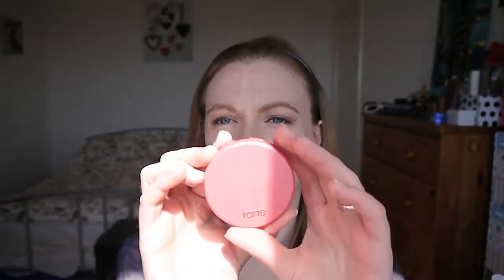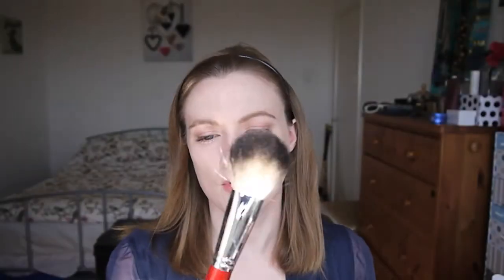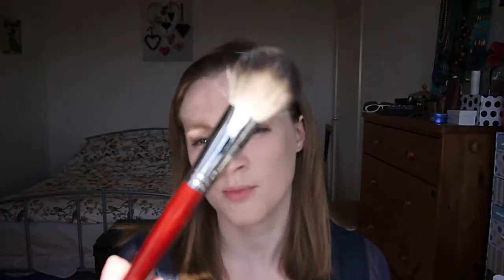For blush, I'm taking my Tarte blush in Dollface, which, oh, I can't just open. I'm a tad in love with this blush. It's a lovely soft pink. For my brush, I'm using my Crown Brush Chisel Blush Brush. Oh, it's a sentence and a half, isn't it? I always find it best to tap off any excess.